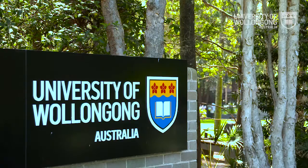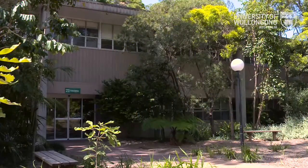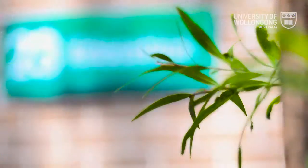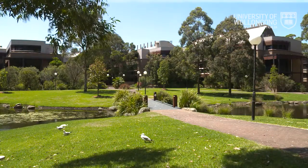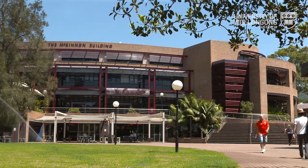The University of Wollongong has had a long and distinguished history of research and innovation in teaching and learning, and maintains a strong culture of institutional recognition. As researchers and teachers, we have been proud and honoured to make a contribution to this culture.